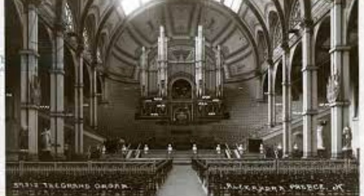As Lord Leighton was hosting his soirees, a rather different kind of music-making was happening a few miles away at Alexandra Palace. In 1875, the largest concert organ in Britain was built there and was soon attracting the best players in Europe. Since it was renovated in 1929, the organ has been sadly neglected and an appeal has been launched to restore it to its original glory.